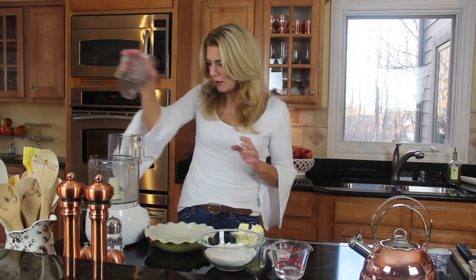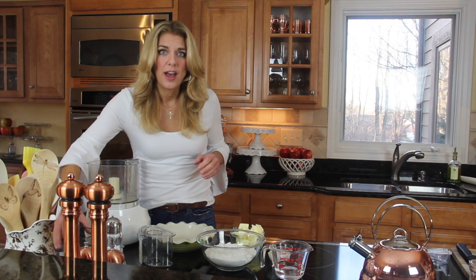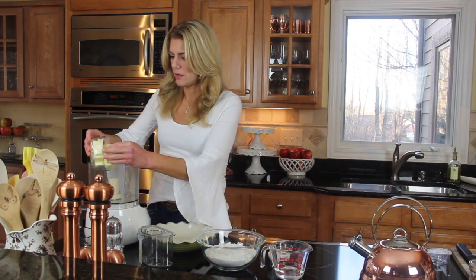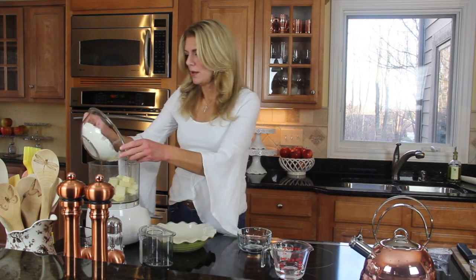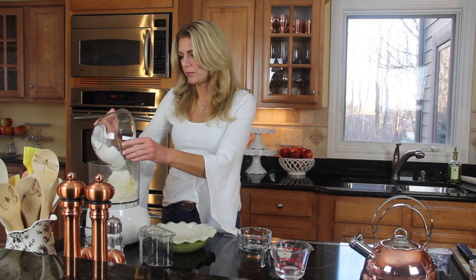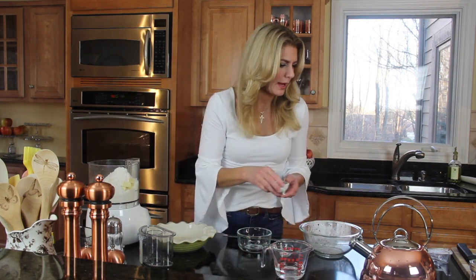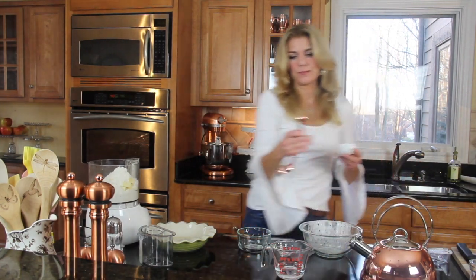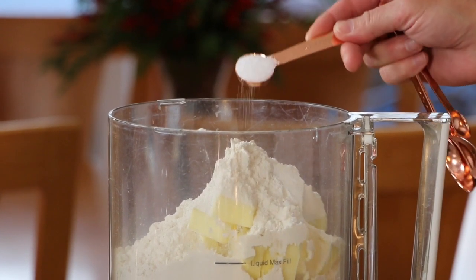And what you do is you first start off with 2 sticks of ice cold butter cut up into little cubes, and you have to make sure that it's ice cold because that's what makes the pie pastry really flaky. Then you add 2½ cups all-purpose flour, along with a teaspoon of salt and a teaspoon of sugar.